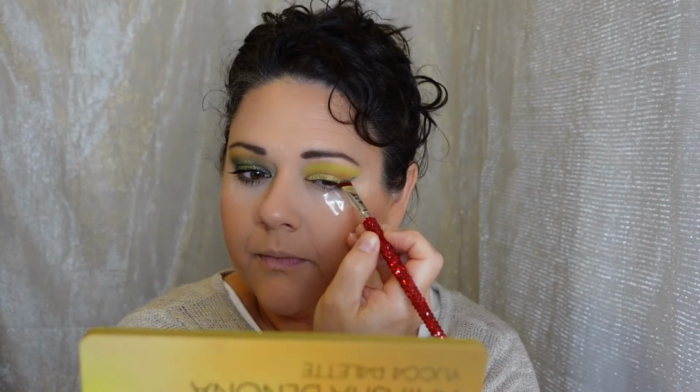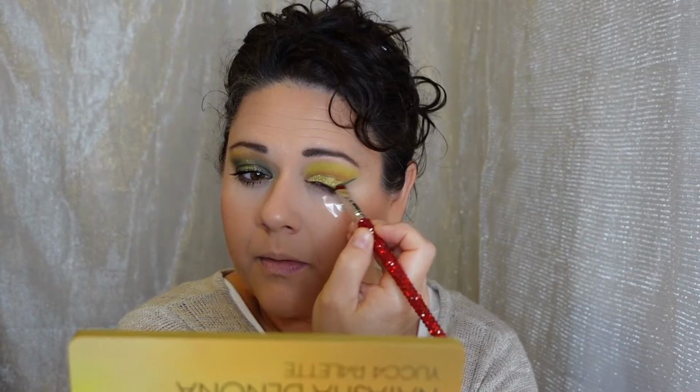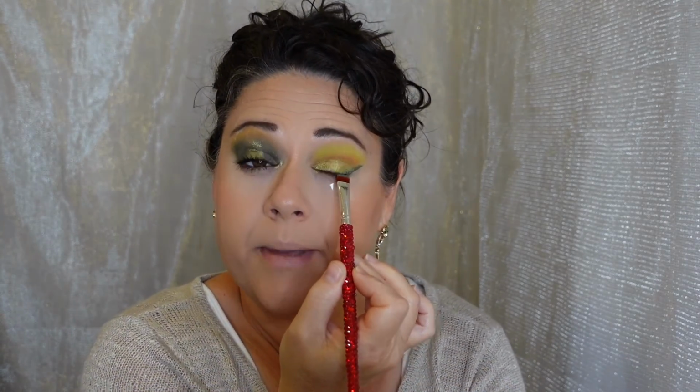Okay, now I'm going to be a little bit brave and I'm going to pull out the tape. I want to do a really nice wing with that teal color. So okay, I think I got the tape on there. Now I'm gonna take a flat brush and go into the teal color. It's called Willow. I can pronounce that one. Just place it and give myself a little bit of a wing with that shade. I'm also gonna put it at the base of the upper lash line here.